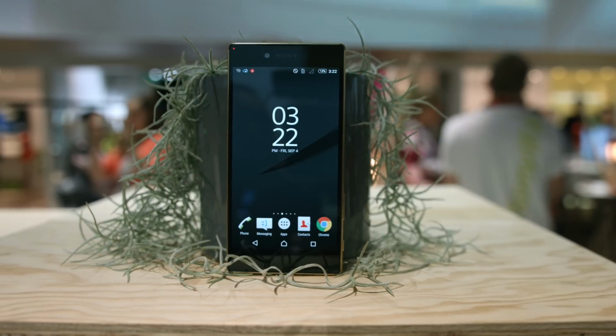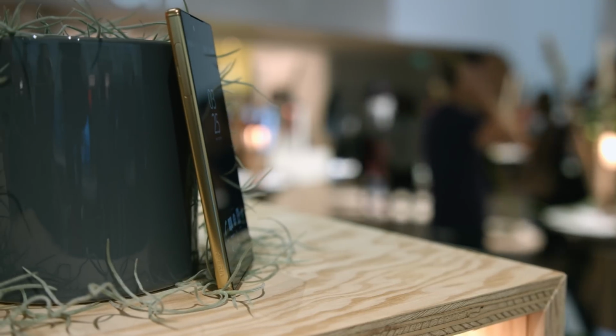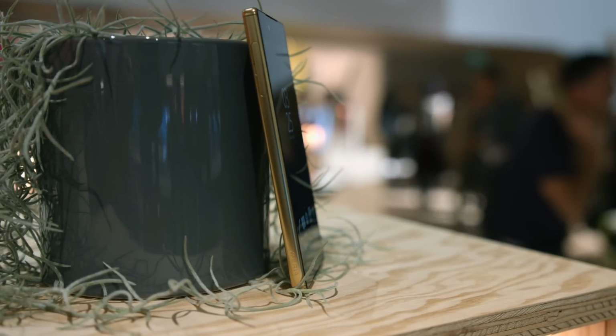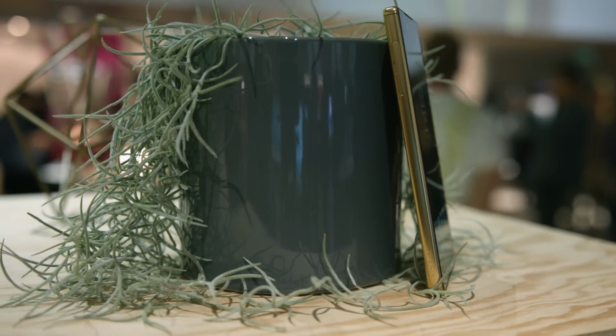What's going on, everyone? It's Marco here, and this is the world's first 4K smartphone. It's called the Xperia Z5 Premium, and it's built by Sony, who know a few things about making good-looking smartphones and 4K content. So let's dive into it.